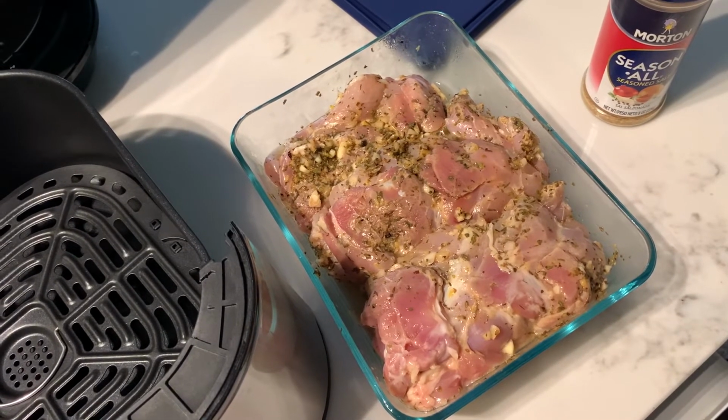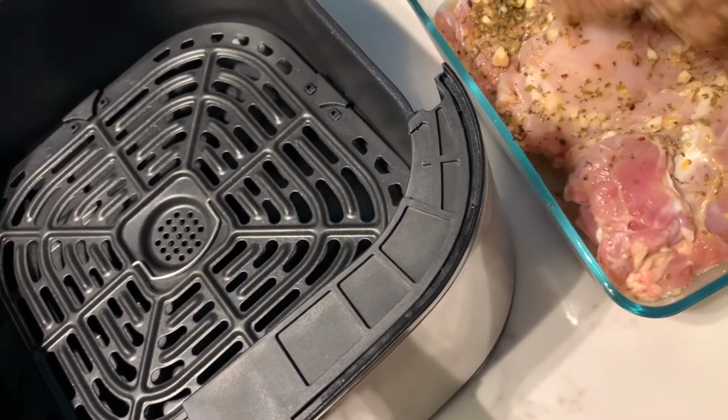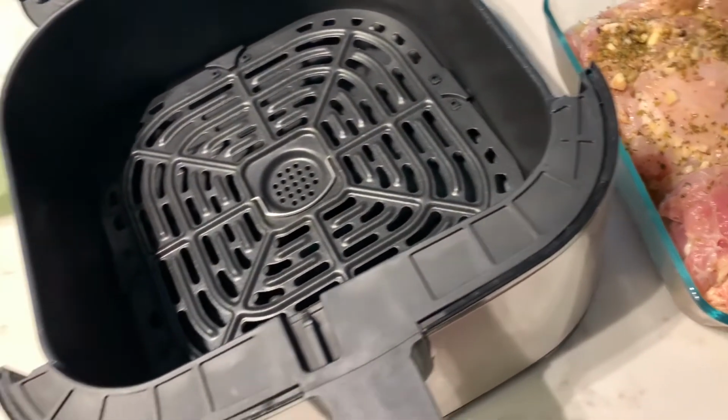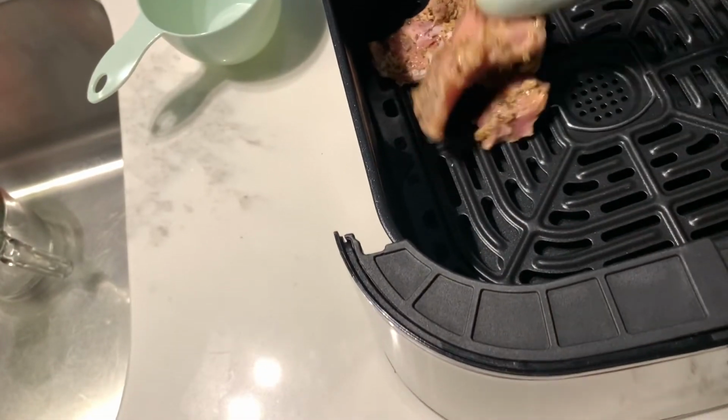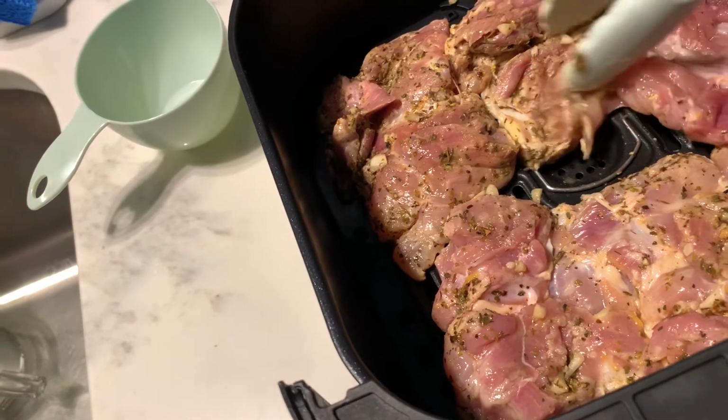After a few hours of marinating, I'll be cooking the chicken in the air fryer. I believe I used the default chicken setting, which is 365 degrees for 20 minutes, and flipped it halfway through cooking. Of course, you can always bake, pan fry, or even grill it if you like.